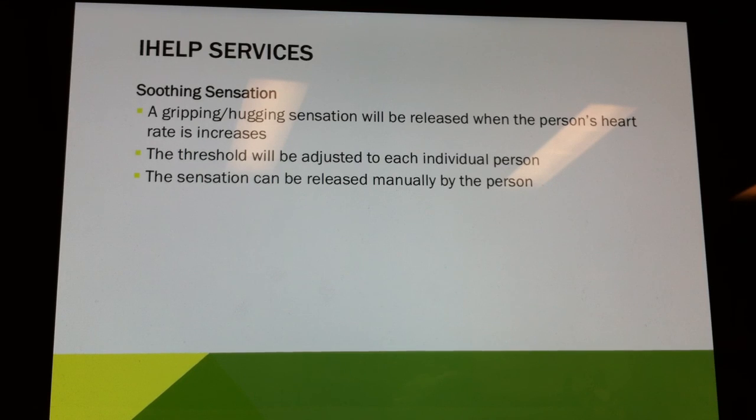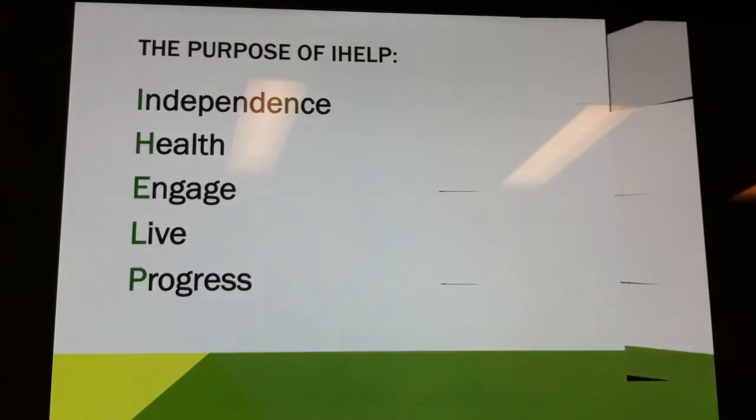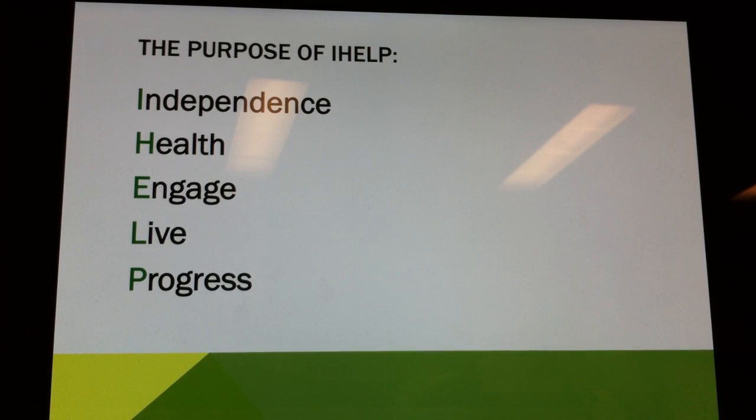The individual can also manually release the sensation, and it is automatically released when 911 is dispatched to the location of the individual. The purpose of IHELP is to promote independence, to support the health of the elderly, and to engage them in the process of maintaining their illness and general well-being, to help them live a lifestyle that promotes their health and to help them to continue to progress. Thus, its operation as a telehealth device allows independent, healthy living for the elderly person.